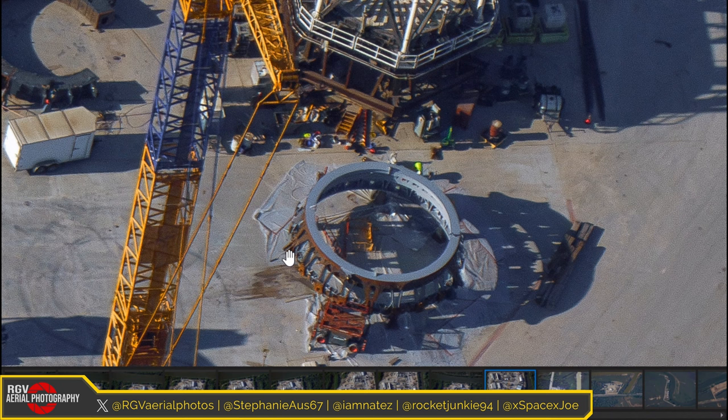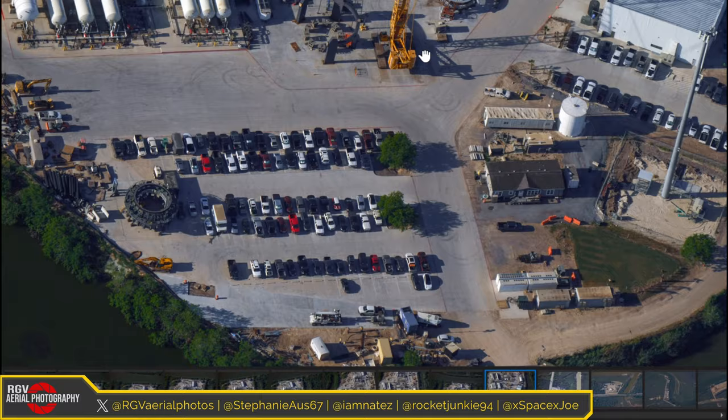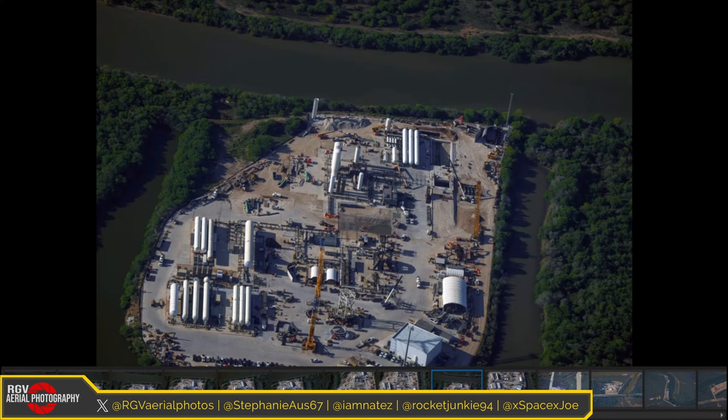I heard someone speculate maybe they'll hinge this on top, like an opening, so they don't have to remove it, but that's a bit far-fetched. That'd be a pretty substantial piece of kit to do that, I'd reckon. Although I guess anything's possible when it comes to SpaceX. So, yeah, you never know. We might actually see that, or we might not.